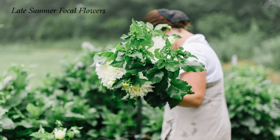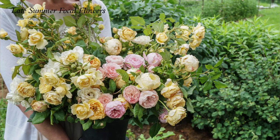Then in late summer, the focal flowers we have are dahlias. They're usually really, really prolific through that time. Garden roses kind of go off and on. They kind of go in flushes through the year, so they're not super prolific while it's hot. But then like September and even October, they're usually really pretty.